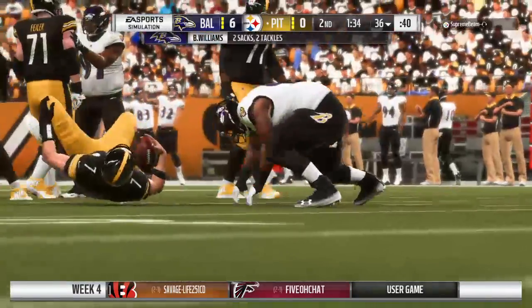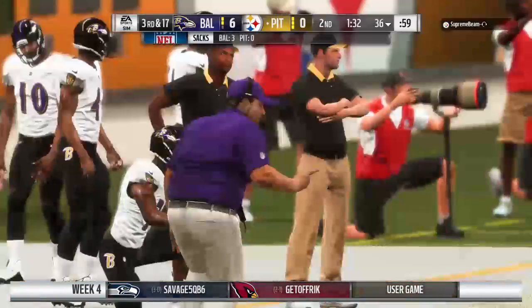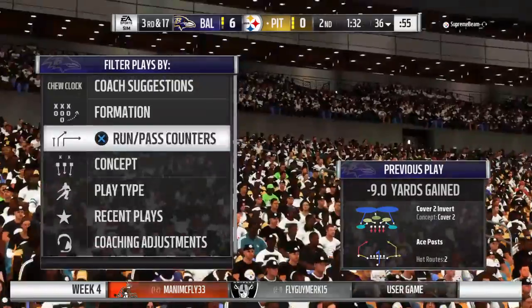And the Raven pressure too much. Down he goes. Now the Ravens going to use one of their timeouts as they'll talk it over here before what will be an important 3rd down.